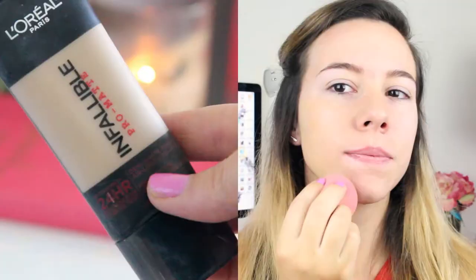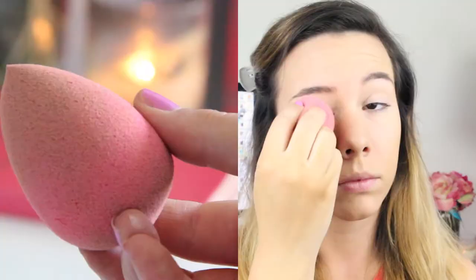And then I'm going to go in with my all-time favorite foundation from the drugstore at the moment, and this is the L'Oreal Infallible 24-Hour Pro Matte Foundation. Now, this probably only works for people with pretty oily skin. If you have dry skin, I would recommend staying away from this. But when I apply it with a damp beauty blender, it really just blends out flawlessly and doesn't budge.